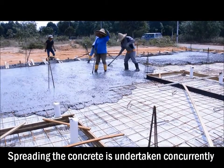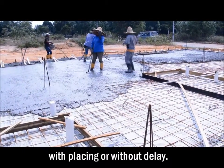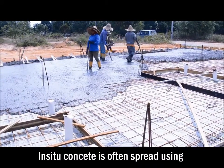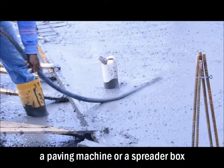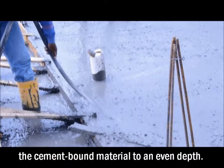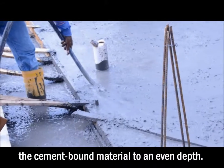Spreading the concrete is undertaken concurrently with placing or without delay. In situ concrete is often spread using a paving machine or a spreader box and operated with a mechanism with levels of the cement-bound material to an even depth.